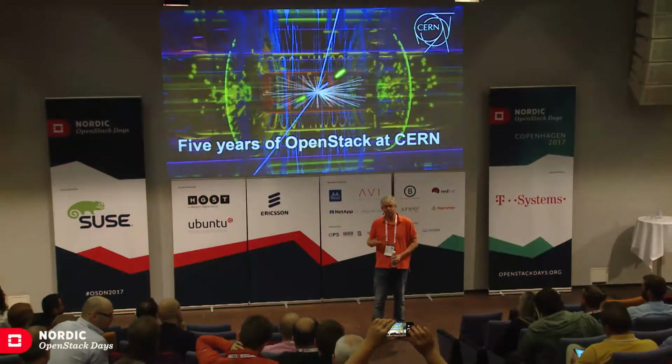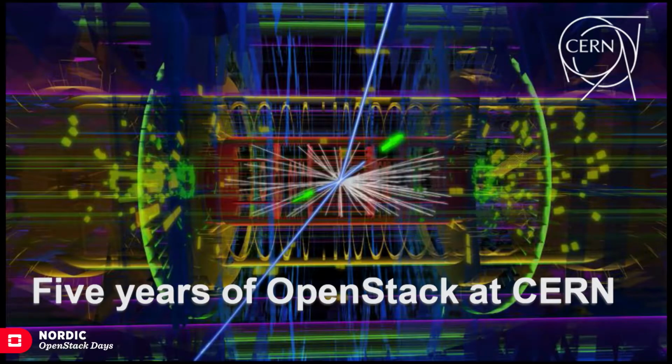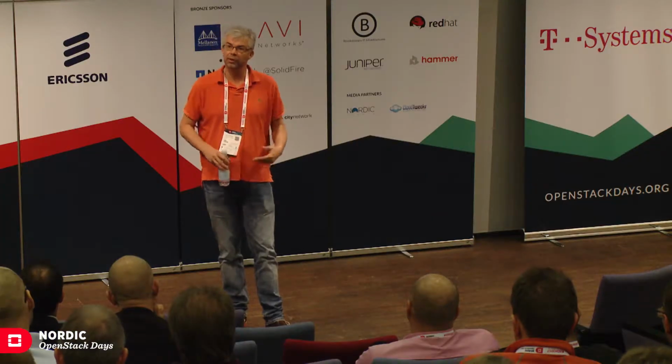Cloud Service Manager is one of the fancy titles that we give ourselves at CERN. I lead a team of some dev and ops people that actually run OpenStack in production, but it's standing on the shoulders of many other teams that worry about networking and hardware and so on.